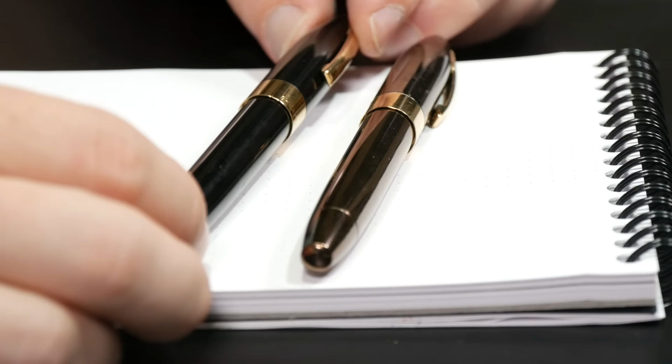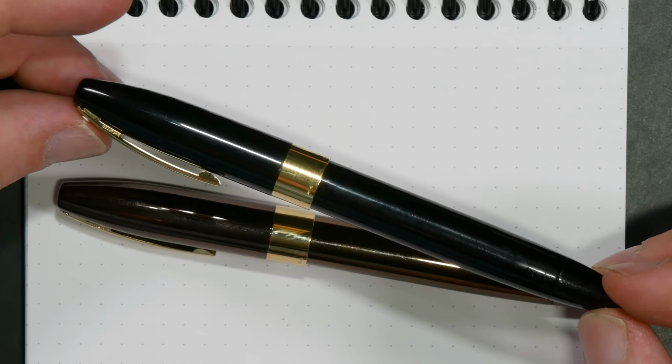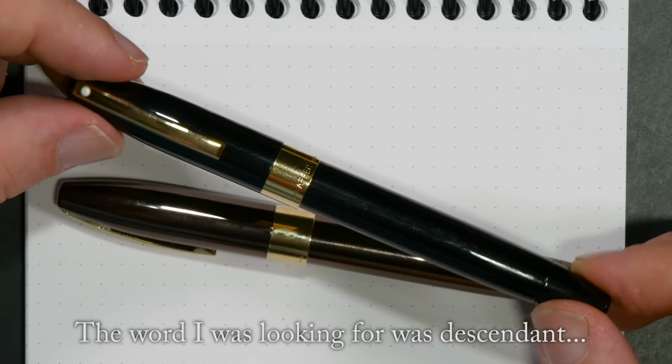Now, I'm not a Sheaffer lorist. I don't know all of the differences between them, but it is my understanding that Sheaffer Heritage was just a standard cartridge converter filled pen. I don't really know the difference between the Legacy 1 and Legacy 2. I couldn't find any really explicit information online doing my research. I don't have a PFM to show you for comparison, but it's pretty clear that the Legacy 1 and the Legacy 2 are very, very much an ancestor of the PFM.